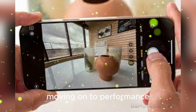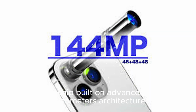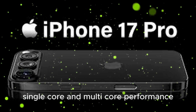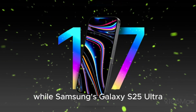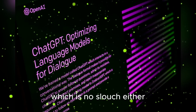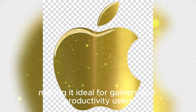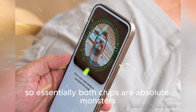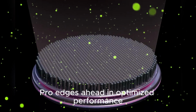Moving on to performance. The iPhone 17 Pro Max runs on the brand new Apple A19 Pro chip built on advanced 2nm architecture, delivering unmatched single-core and multi-core performance, especially in video editing, gaming, and AI-driven tasks, while Samsung's Galaxy S25 Ultra uses a Snapdragon 8 Elite chip, which is no slouch either, boasting incredible GPU performance and multitasking efficiency, making it ideal for gamers and productivity users. So, essentially both chips are absolute monsters, but Apple's A19 Pro edges ahead in optimized performance and efficiency.